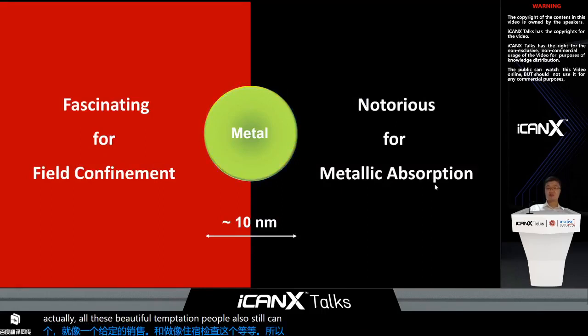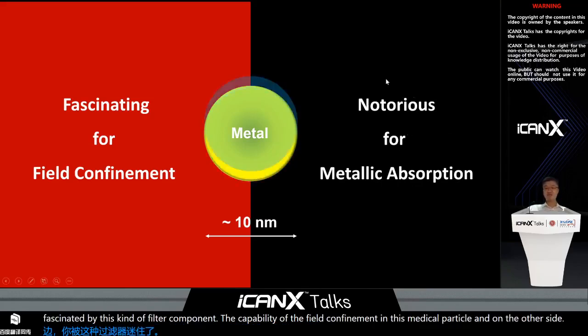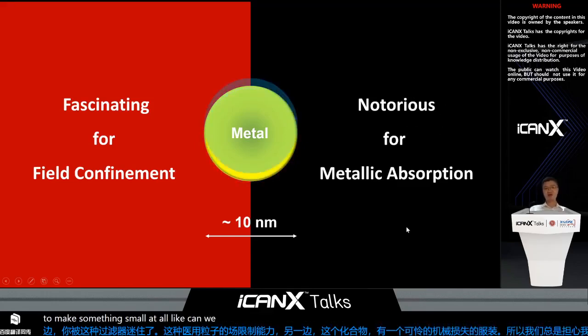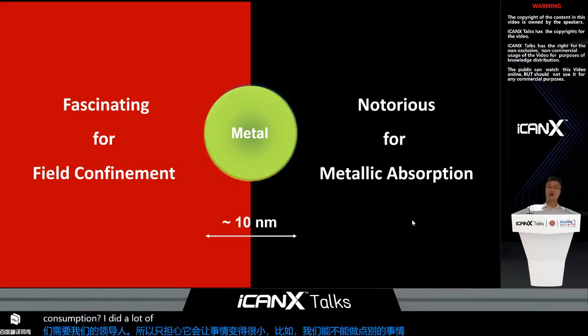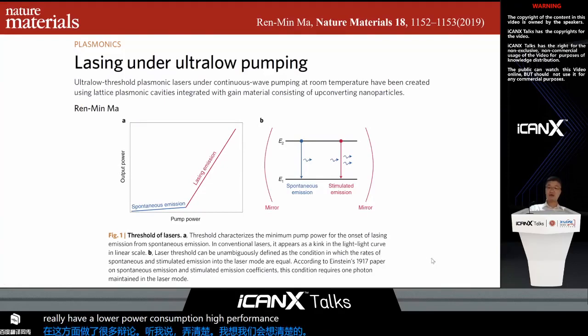Although with all these beautiful demonstrations, people are still concerned about the loss inside this plasmonic nanocavity. On one side, people are fascinated by the field confinement capability in this metallic particle. On the other side, this confinement has a cost, the parasitic metallic loss. So we are always worried whether plasmonic nanolasers are only about making something smaller, or whether we can do something far beyond, like higher performance and lower power consumption. There's a lot of debate on this question. Recently, I think it has become much clearer that we can really have lower power consumption and high performance based on these plasmonic nanolasers.